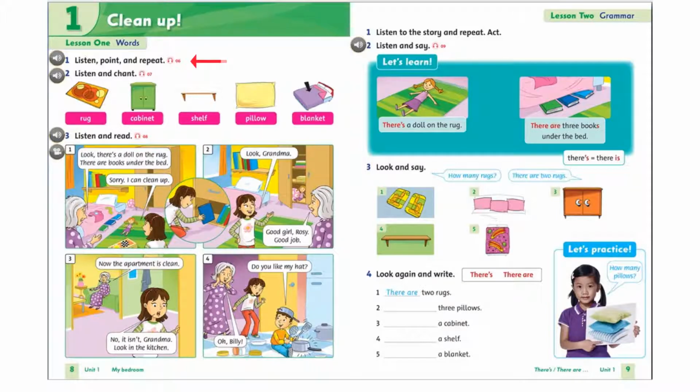Listen and repeat. Rug. Cabinet. Shelf. Pillow. Blanket. Listening 7. Listen and chant.